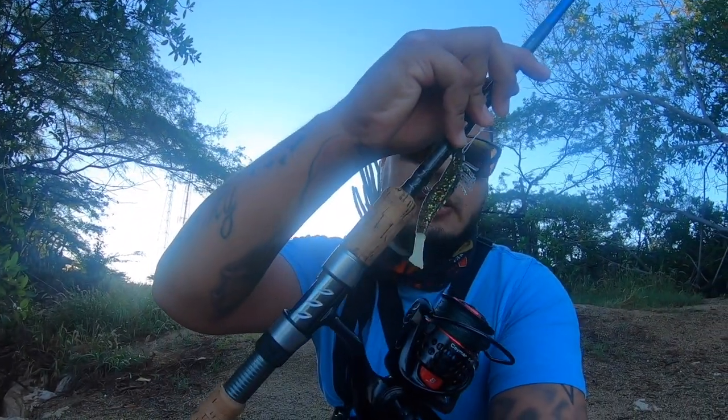Like the shrimp lure. Today we're going to be using the shrimp lure. Normally we don't get it here on the island, but I decided to try it out today. It's been a challenge for me for a whole year. I did try different brands of shrimp lure. I didn't catch any fish, not even a bite, not even a follower. So we need to break that challenge today.